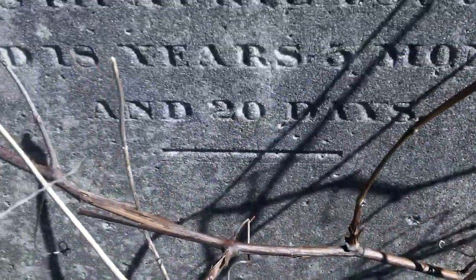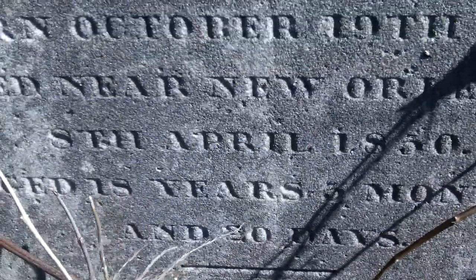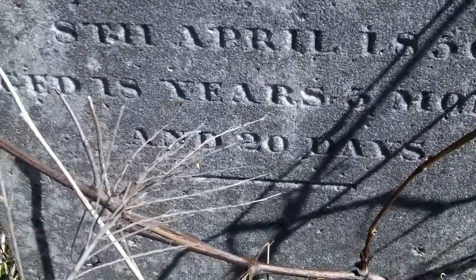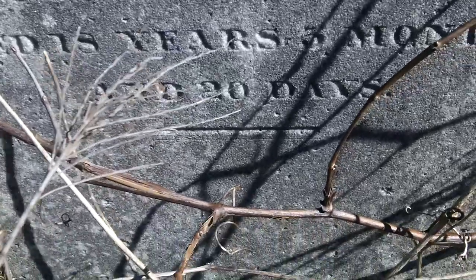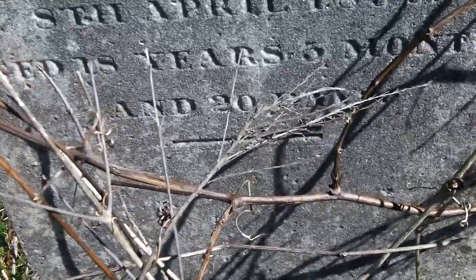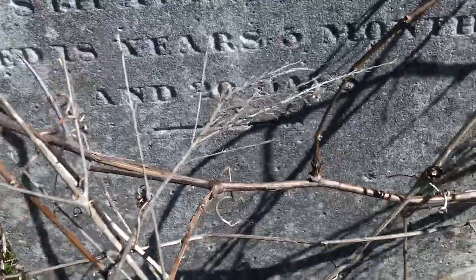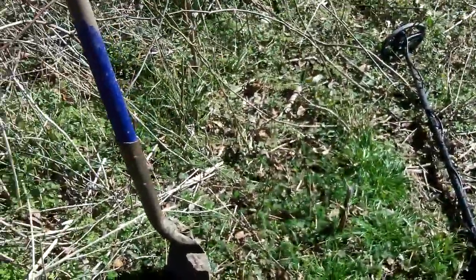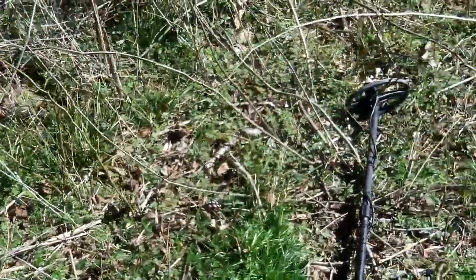So just found a really cool gravestone, and I just want to read this to you guys, and I'll try to get it in. I don't want to get his name in here. But it basically says, sacred to the memory of his name, born October 19th, 1831, died near New Orleans, April 8th, 1850, aged 18 years, 3 months, and 20 days. I thought that was pretty cool that they actually broke it down into the years, the month, and the days that this teenager died. So I just want to share that with you guys. I thought it was pretty cool.